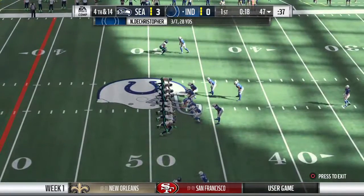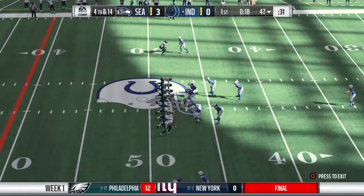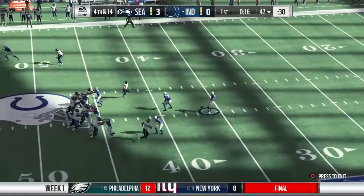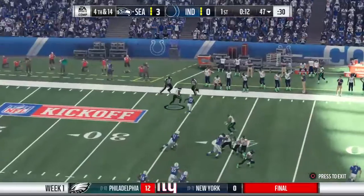But no second guessing the call here. It was third and long, so throwing the football was probably the smart play to try and pick it up. But they don't get it, and now the defense goes off the field feeling pretty good about themselves, gaining some momentum as they force them into a likely punting situation.